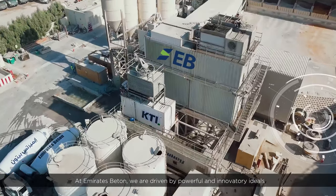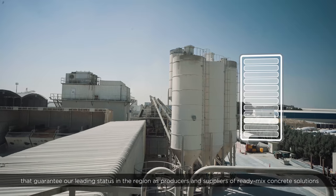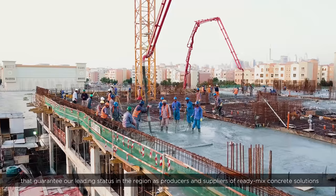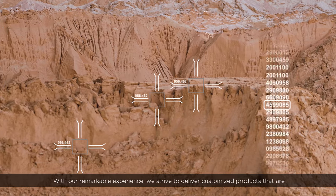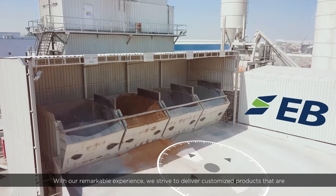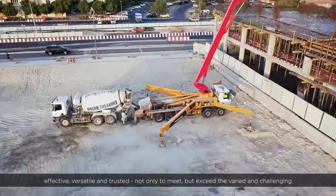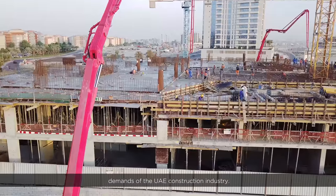At Emirates Beton, we are driven by powerful and innovative ideals that guarantee our leading status in the region as producers and suppliers of ready-mix concrete solutions. With our remarkable experience, we strive to deliver customized products that are effective, versatile, and trusted, not only to meet, but exceed the varied and challenging demands of the UAE construction industry.